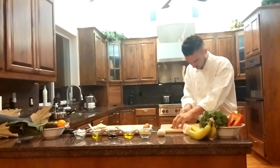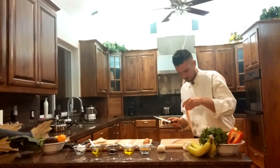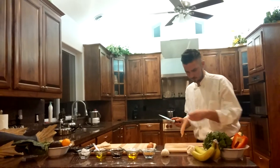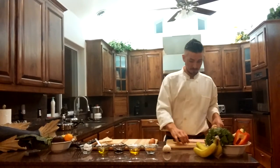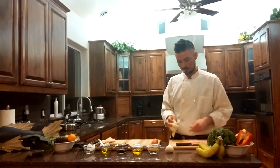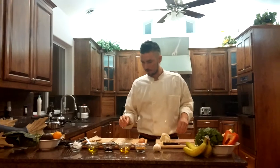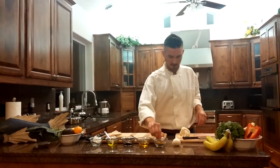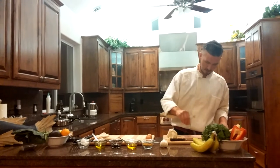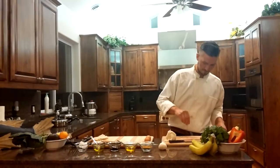Really nice fish. I wanted to use it because of its color as well as its taste on this plate. It's going to be really, really good. So, just going to keep everything in this spice mixture today. I really, really like it, and it just makes food taste so terrific.